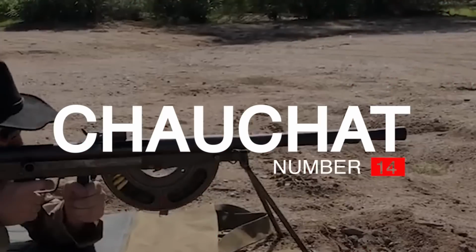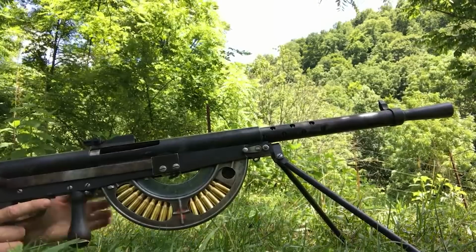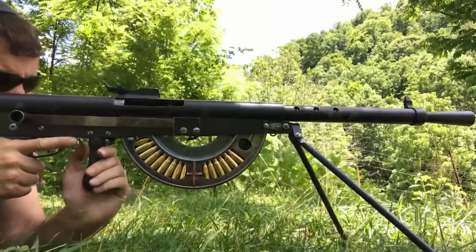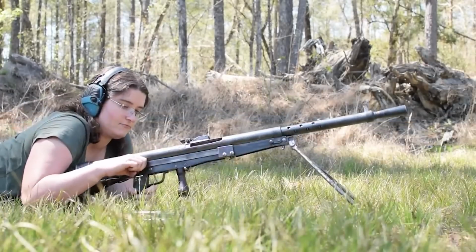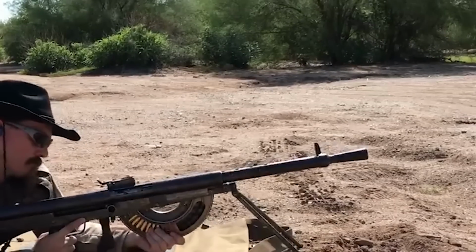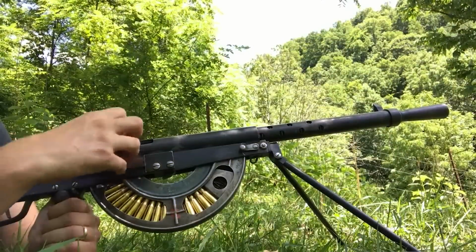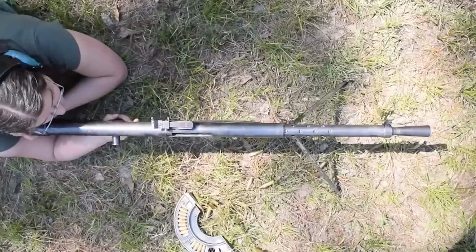Number 14. Chauchat, $3,500. The Chauchat machine gun, officially known as the Fusil Mitrailleur Model 1915 CSRG, was a light machine gun that saw extensive use by French and American forces during World War I. While it had its shortcomings, it is important to note that labeling it as the worst gun ever made is subjective, and there were other factors that influenced its performance. Let's delve into the details of the Chauchat.